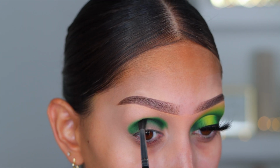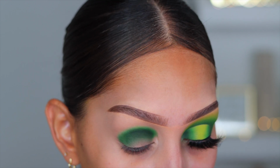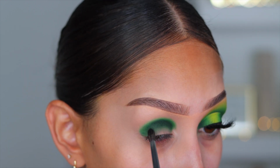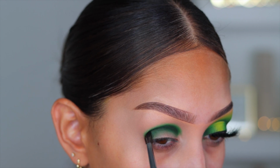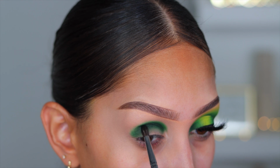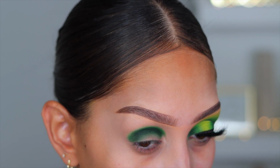So now I'm going in with black eyeshadow. It's called Black Beach in the same palette, and I'm basically just adding that to the socket of my eye just to create some depth, because this palette does not have a deeper green. The deepest one is the shade Forest, which we used, and you guys can see when I actually put it on the eye, it wasn't that dark.